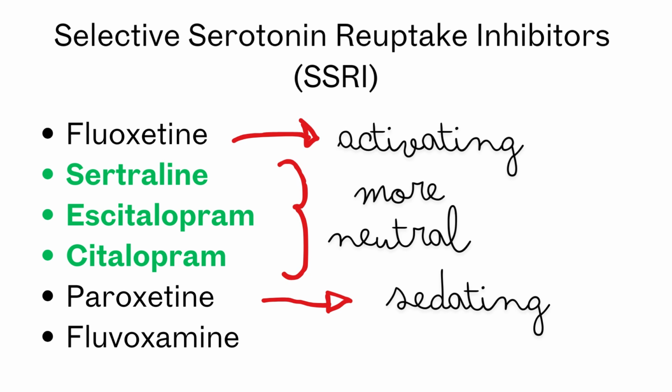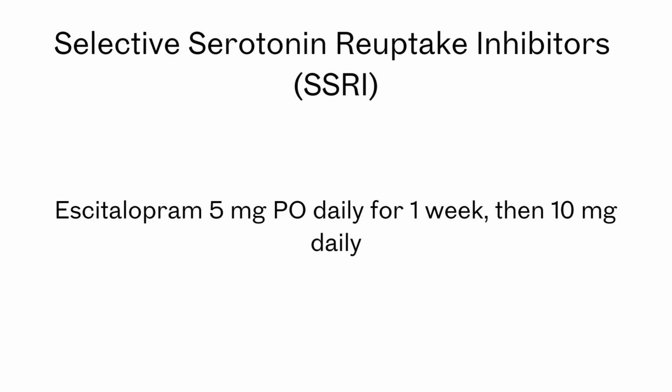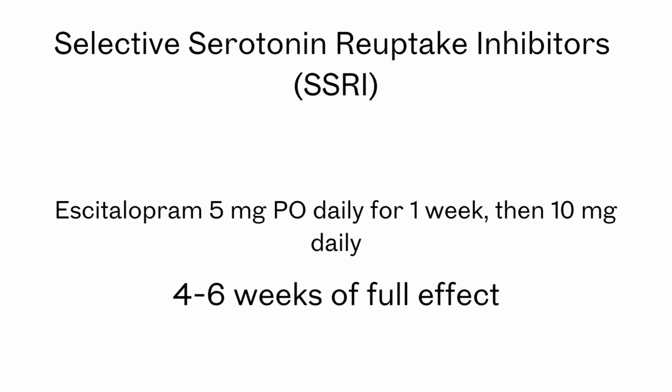I usually start any SSRI with the lowest dose, and I would have the patient titrate it up or double it by the second week. For example, I start with escitalopram/Lexapro 5 milligrams daily, and the patient can start taking 10 milligrams by the second week. I always inform the patient that he or she should feel the effect by 1 or 2 weeks, but the full effect will not be until 4 or 6 weeks.